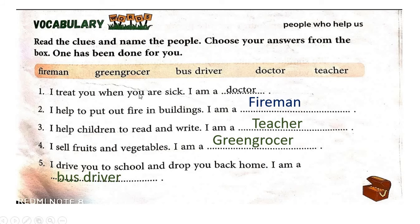I treat you when you are sick. I am a doctor. I help to put out fire in buildings. I am a fireman. I help children to read and write. I am a teacher. I sell fruits and vegetables. I am a greengrocer. I drive you to school and drop you back home. I am a bus driver. Okay, children? You all have understood.